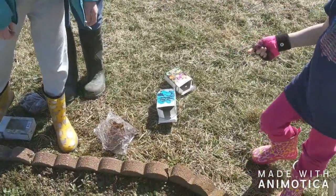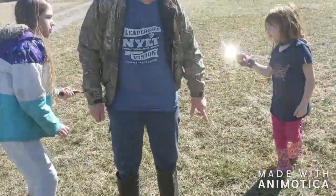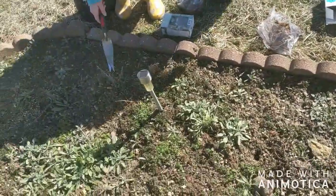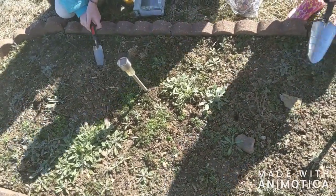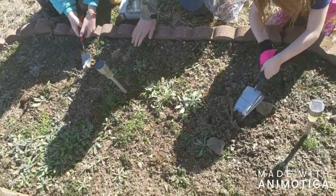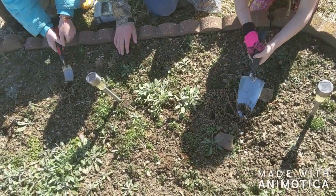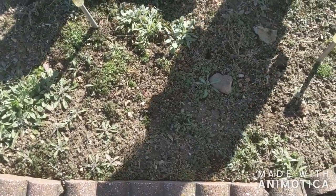Perennials, yep, we have some hardy perennials. We have our tulips. Your rabbits will probably like some of this green stuff. Oh. Quiet. Just hey. Weeds.